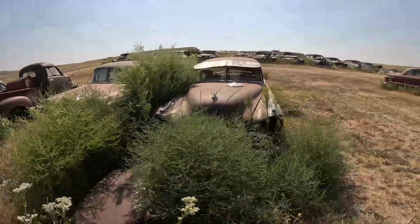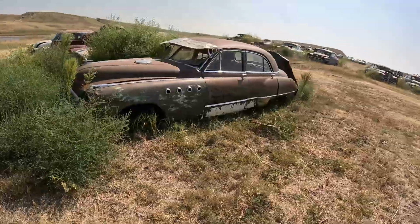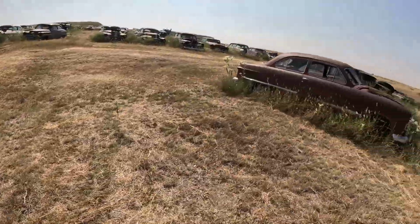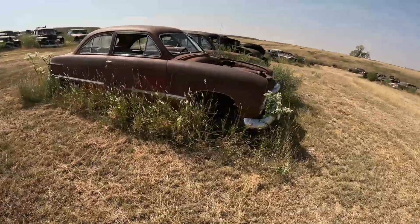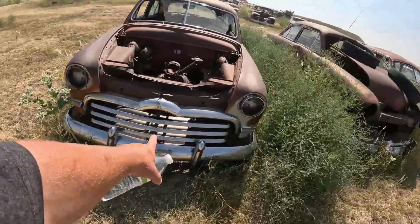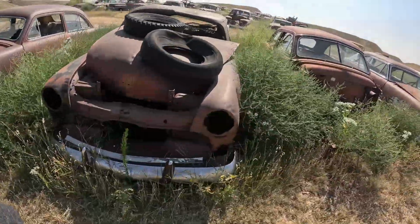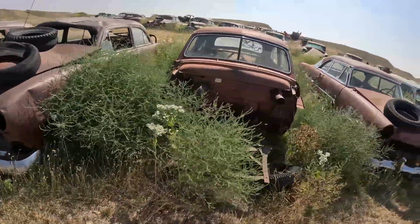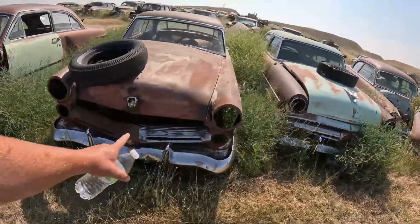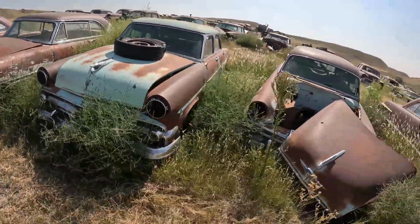Nothing too spectacular here. Another Buick. Little Roadmaster. Another shoebox Ford. That's an interesting custom edition. That's not the right girl for that bad boy. Another shoebox, smashed roof. Another shoebox. 52, 53, somewhere near on those two Fords.